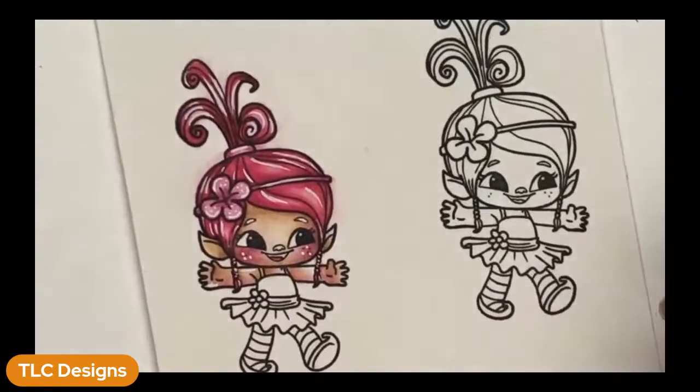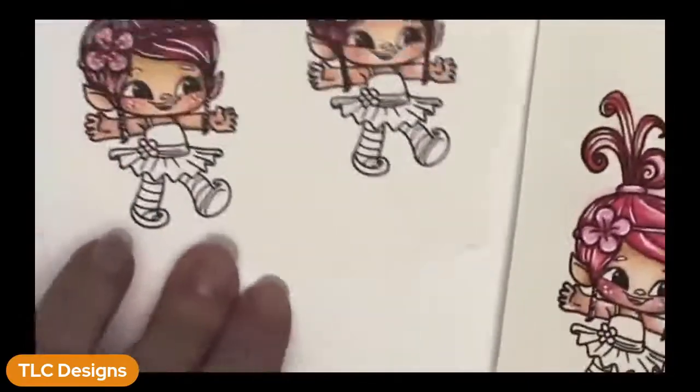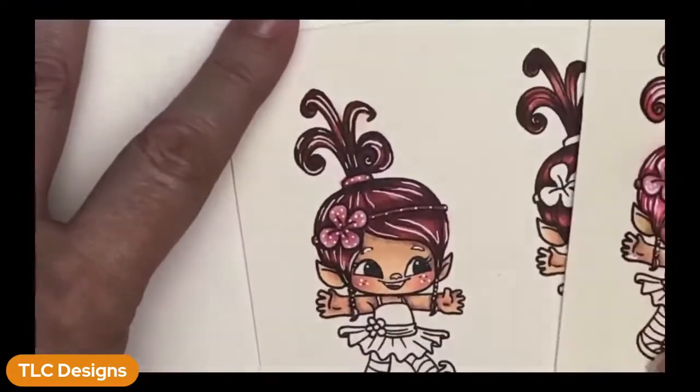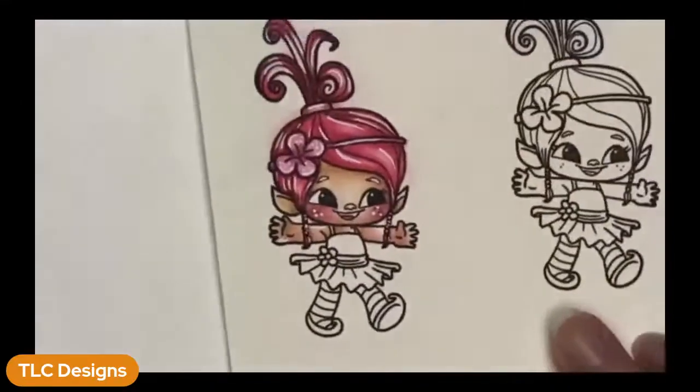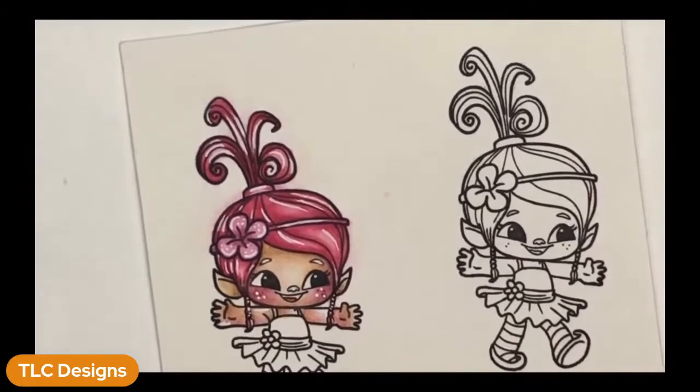What a difference it makes when you added the gel pen. Oh, you like it? It's a little messy. I did it super fast, and like I said, I didn't do it at the craft desk, so it was a little bit less sturdy than usual, but all right, so we're going to move to watercolor.